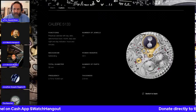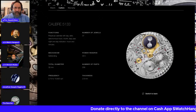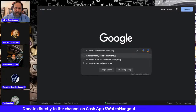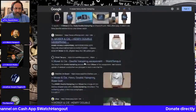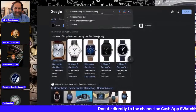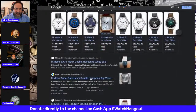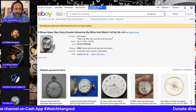Actually, I've got the Moser Henry Double Hairspring in white gold. Very nice. Curious to see what this looks like. I already put it in the bank. You can literally just pull it up. What is it called? The Double Hairspring? Yes. It's covered in stickers. We got somebody on eBay who's posted one here.